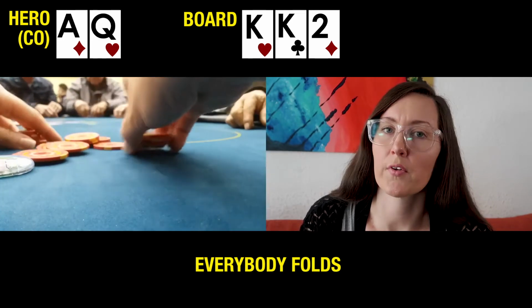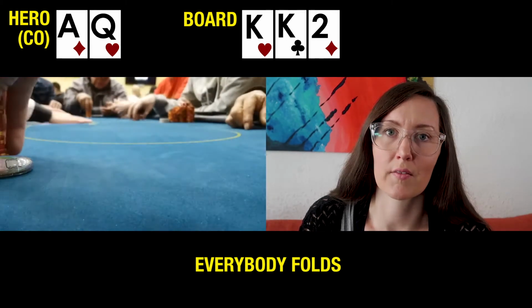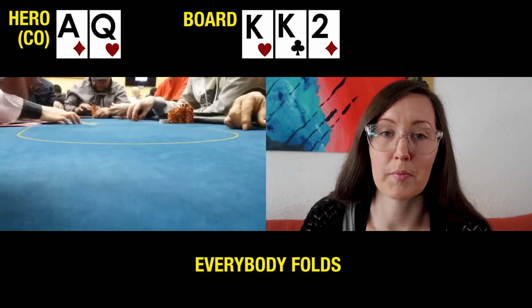Either way, I think we would have heard from a king had someone hit that flop. Probably would have even heard from a 2, maybe. I think when the board comes static like that, it very much favors our range.